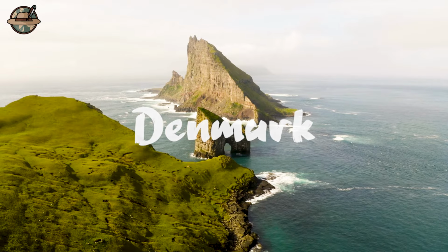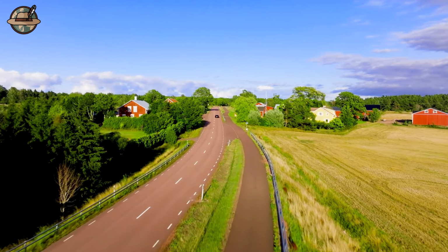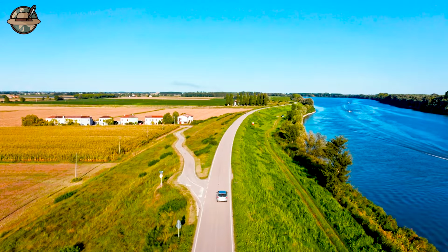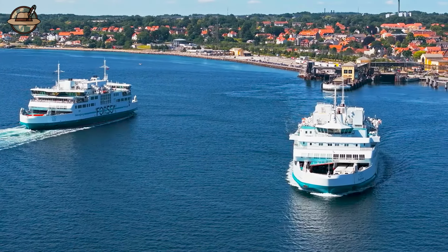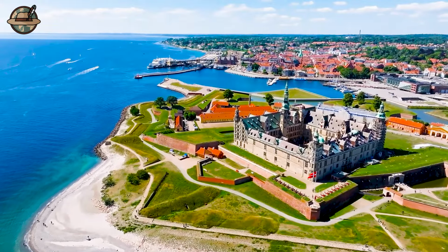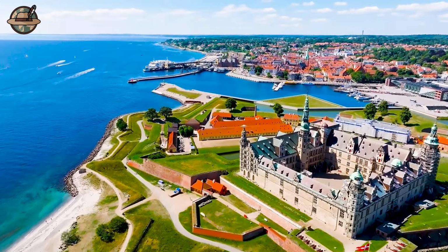Welcome to Denmark, a land of breathtaking natural beauty, charming villages, and rich history. Today, we embark on a serene journey through the most picturesque landscapes and hidden gems of this Nordic wonder. From its rolling countryside to its pristine coastlines, Denmark invites us to slow down and embrace its tranquility. Join us on this cinematic exploration of Denmark's most beautiful natural places and villages.